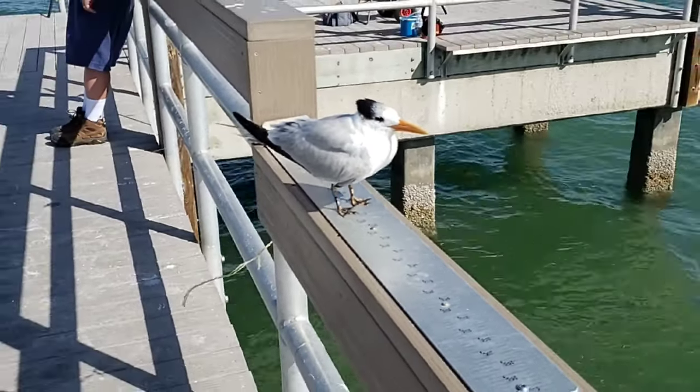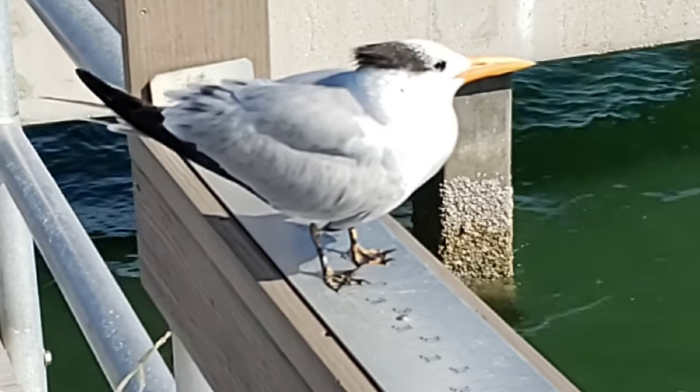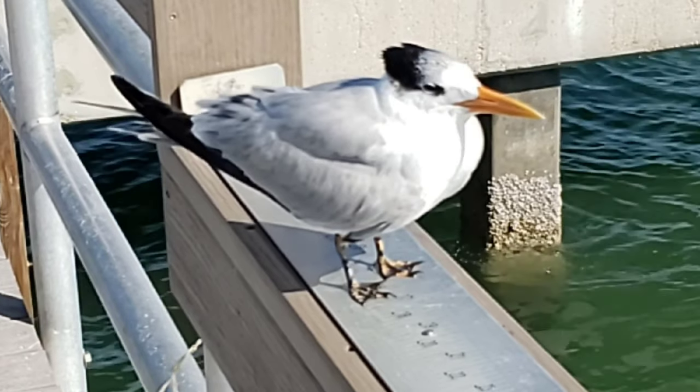This is a lesser crested tern. You see big flocks of these fishing along the Sanibel Causeway and along the beaches of Sanibel and Captiva.